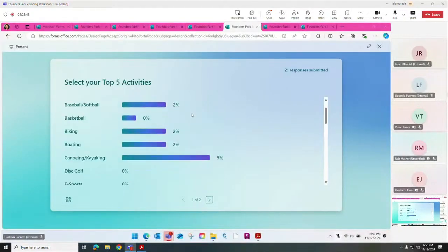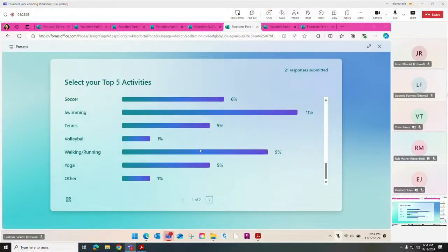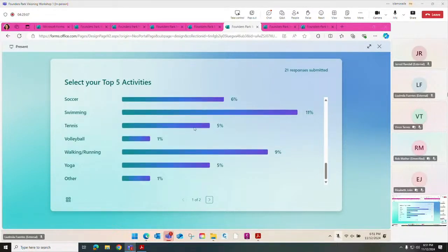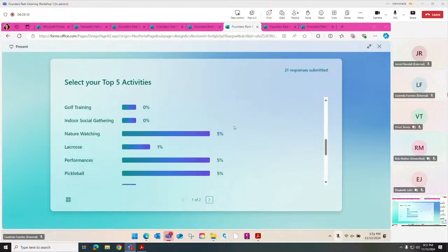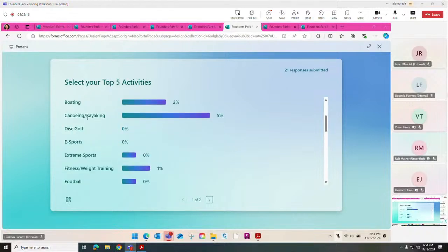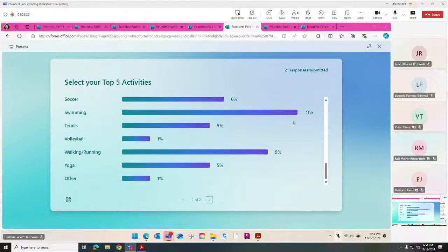Okay, so we'll see some of our top 5 activities, and the highest one so far was swimming, followed by walking and running with 9% and 11%. And then the highest other percentages were 6%, which was soccer, tennis, yoga with 5%, nature watching, performances, and pickleball with 5%. Canoeing and kayaking and art shows were also near the top. But the highest so far from this group of participants with our 21 responses is 11% with swimming and walking and running.